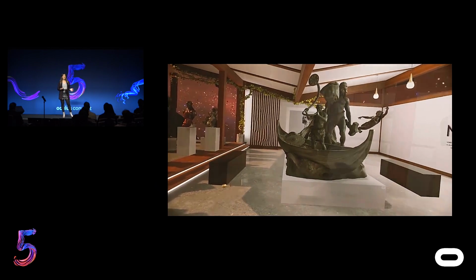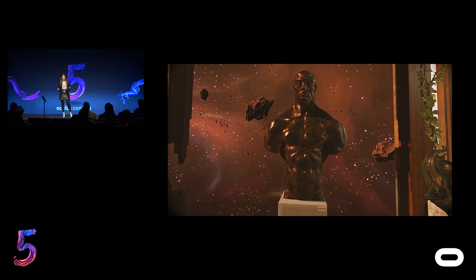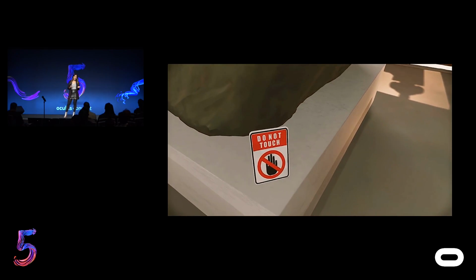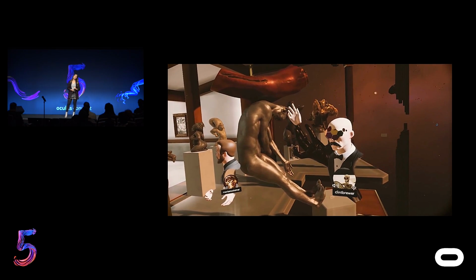And our community has gotten even more creative too. So recently we saw a group of artist friends, they got together, they hosted their own gallery night, which was amazing. They showed off their medium sculptures, they even got dressed up with their avatars in tuxedos and all kinds of outfits. And they even carved out some virtual wine and cheese, which looked pretty delicious.